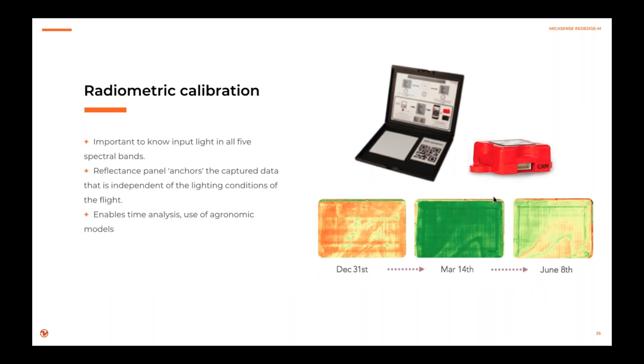And again, that's all from one flight. So you can also do this in a trusted way. What we offer here is something that's radiometrically calibrated. We do that in two ways. We have a light sensor, that little red guy that you see there, that goes on top of the aircraft and collects incoming light. So you know how bright the incoming light is. That way, when you're looking at the reflected light, you actually know the percentage of light that's being reflected back. That's a very important key element.